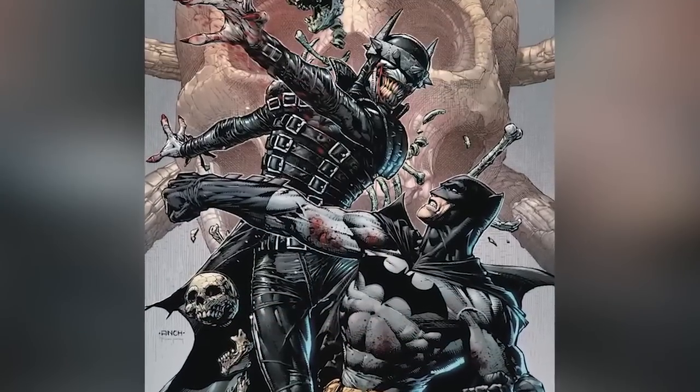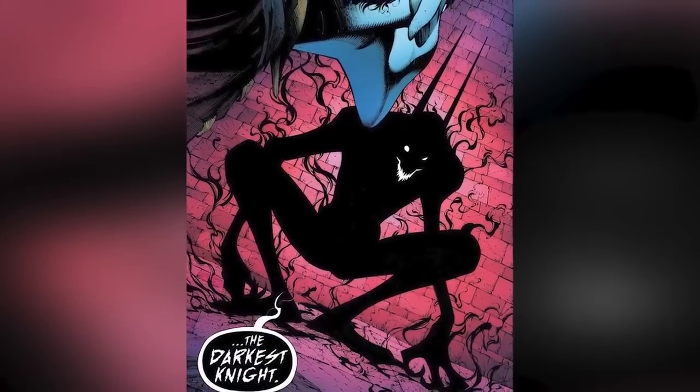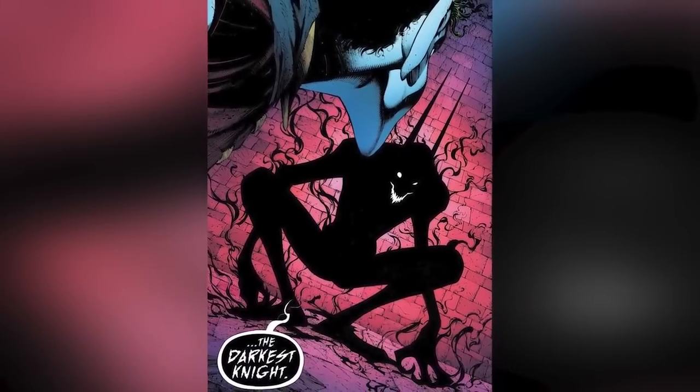After becoming infected, Bruce went insane and had most of his Bat family killed, except for his biological son, Damian Wayne, who joined his side. Batman Who Laughs would go on to become super powerful after acquiring the powers of Dr. Manhattan when he had his brain transplanted into the body of the Dr. Manhattan Batman alternate.